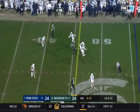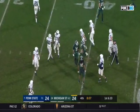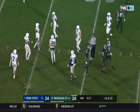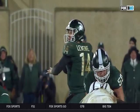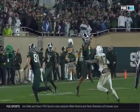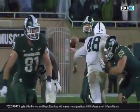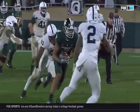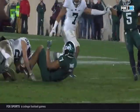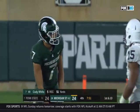Lewerke throws, and what a one-handed catch by Cody White. A highlight reel play for the freshman for 17. What can you say about this true freshman class, the way they've stepped up? Look at the extension, the one hand, and then just pushes the football by as he continues down the field. And there's been plays to be made. Michigan State wide receivers have come up with it.